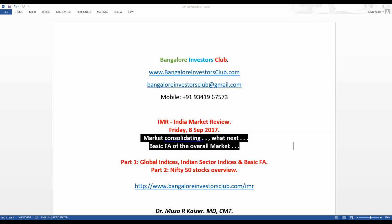In Part 1, we looked at the Indian market as usual from all the sectoral and global index perspectives, but we also did a very quick review of the market from a fundamental perspective and spoke about what various scenarios could be. We looked at how differentiated the various sectors clearly were. Some quite bullish, some quite bearish, and others just consolidating sideways. And with that, we'll now look at individual stocks in this IMR.